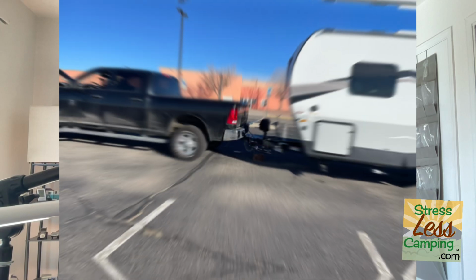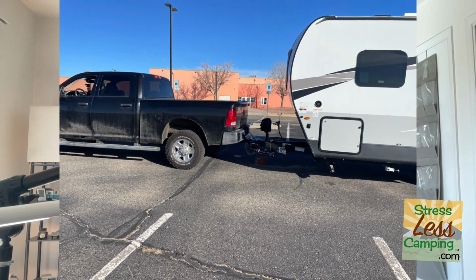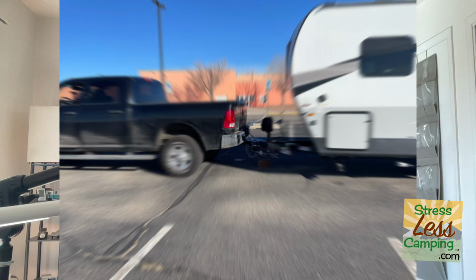And I wanted to share a review with you of our thoughts and experiences with the B&W Continuum trailer hitch that we've had now for a few months. We use our Ram 2500 and we tow a Rockwood Mini Lite 2205S travel trailer.